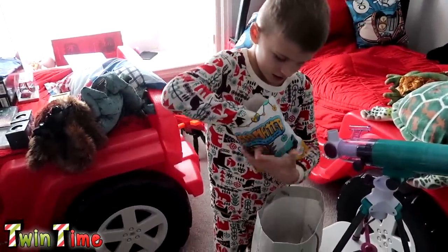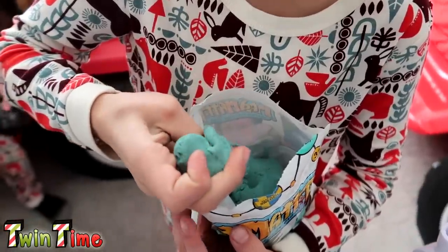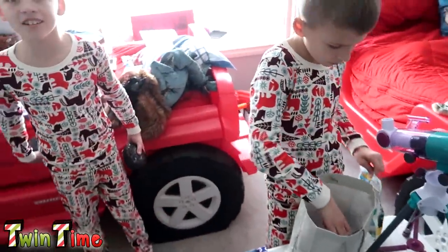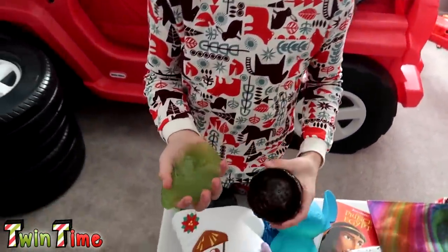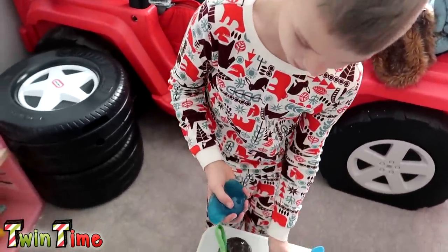And look. It's kinetic sand. It's super fun to play with. And I got slime. Here's the first one. All green. The second is this.